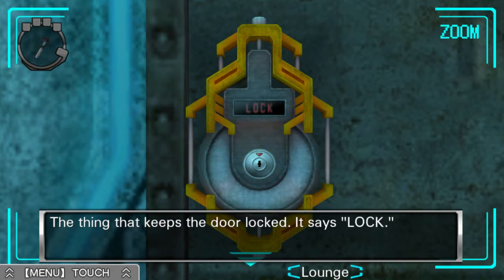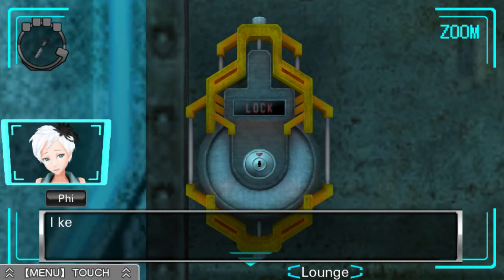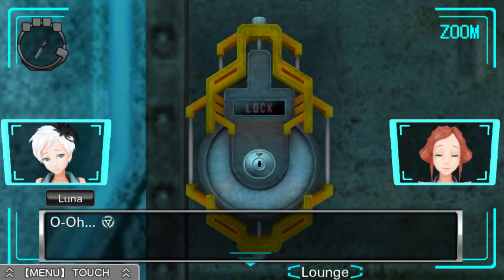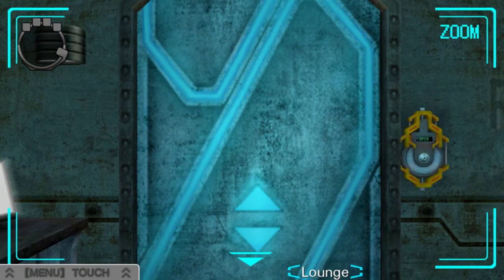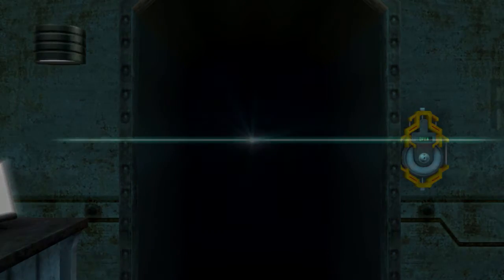The thing that keeps the door locked. It says lock. Okay, I'm gonna put the key in. You ready? I keep telling you, you don't have to ask every single... I'm not asking you. I'm asking Luna. Oh. I'm ready. Here we go. 3, 2, 1. Yay, we did it!